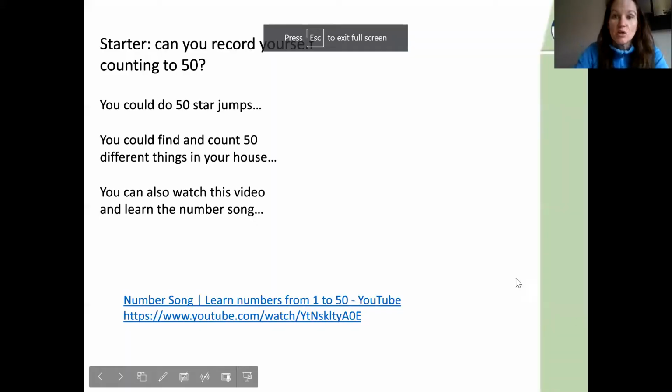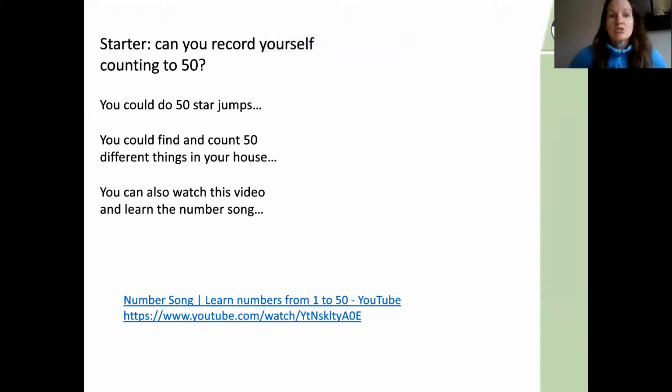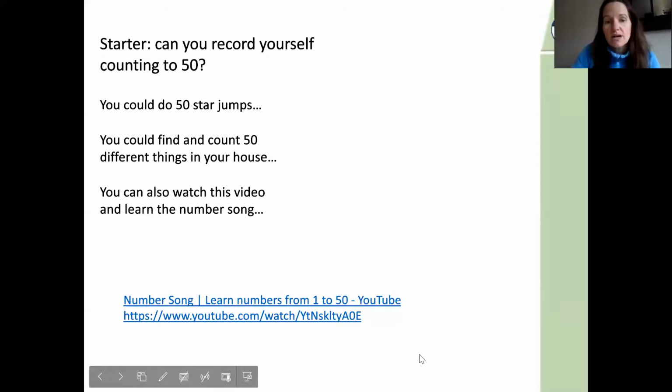Okay, so first thing. Starter. Can you record yourself counting to 50? Now that might be a bit long, but you can do it in lots of different ways. You could do 50 star jumps, 1, 2, 3. You could go around your house and count 50 different things. And also, if you want, you can do the YouTube of counting to 50 with Jack Hartman that we do at school a lot. So there's a link here on the screen if you want to count to 50 using the number song. So I want to hear you counting to 50.